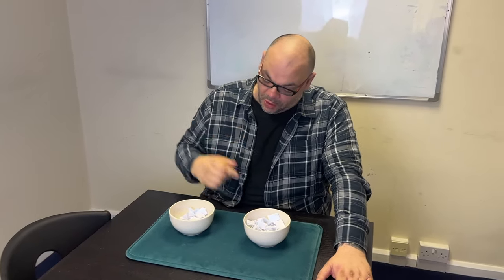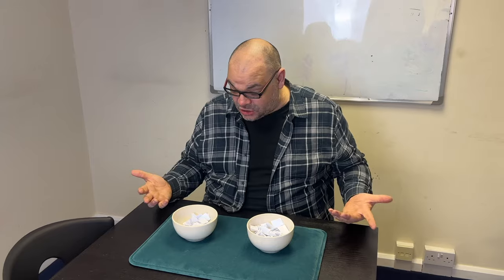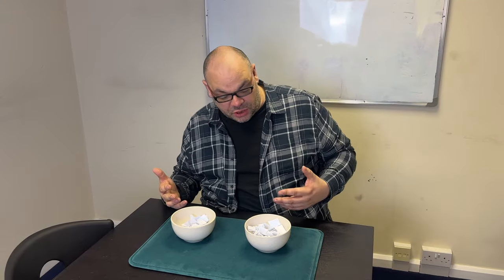And then the idea is I take one out of the effects bowl, I take two out of the props bowl, and then I have to create a trick in real time using those props and creating that effect. That's basically what it is.